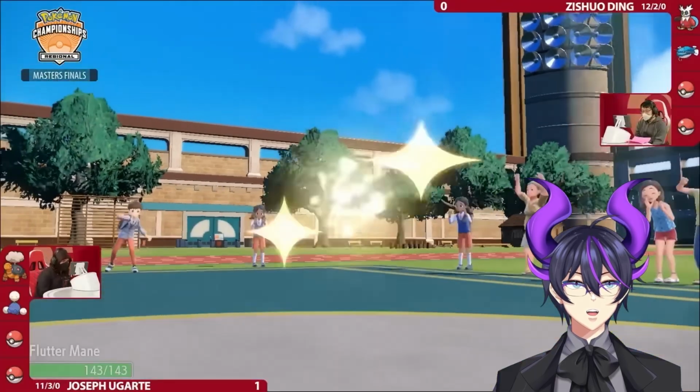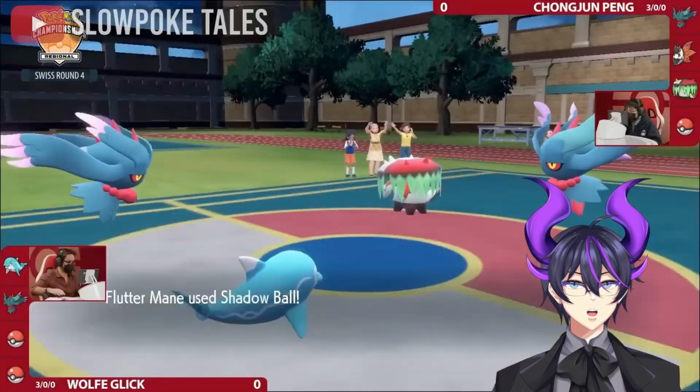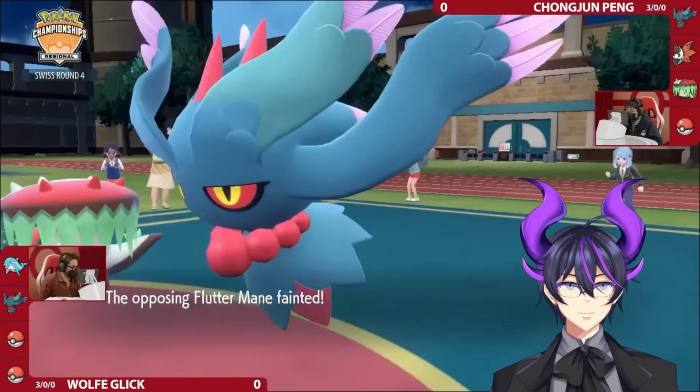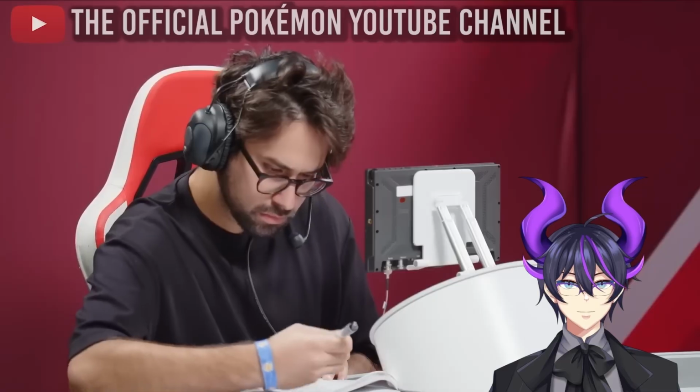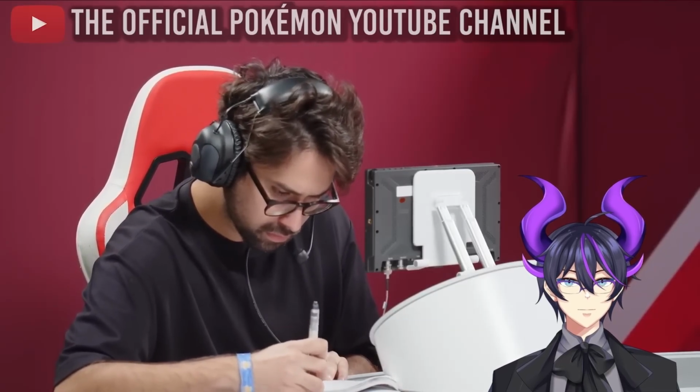Flutter Mane's staying power comes from its seemingly endless customizability, thanks in large part to the pick-a-boost ability of Protosynthesis. You might think that open team sheets would make it hard to surprise your opponents, but players have developed incredibly detailed EV spreads and builds for this Pokemon that are still evolving at this moment.